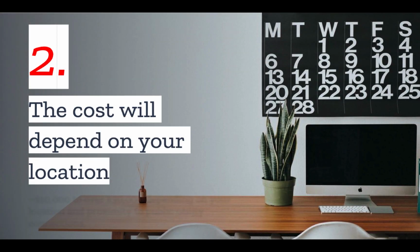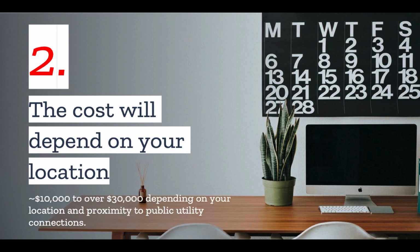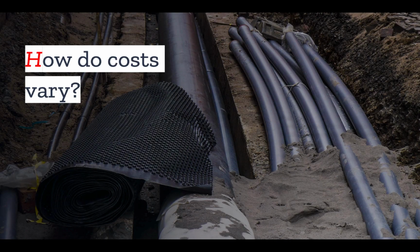Number 2, the cost to bring utilities to your property can vary depending on your location. Regardless, it is not going to be cheap. But the range can be between $10,000 to over $30,000, depending on whether public water and sewer is available and how far you are from the nearest power line. That's a fairly wide range in costs, and you may be wondering, how do I judge what I should expect to spend on my particular property?